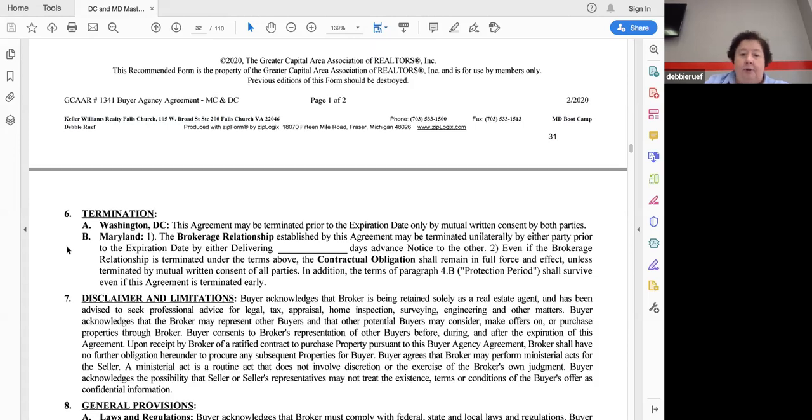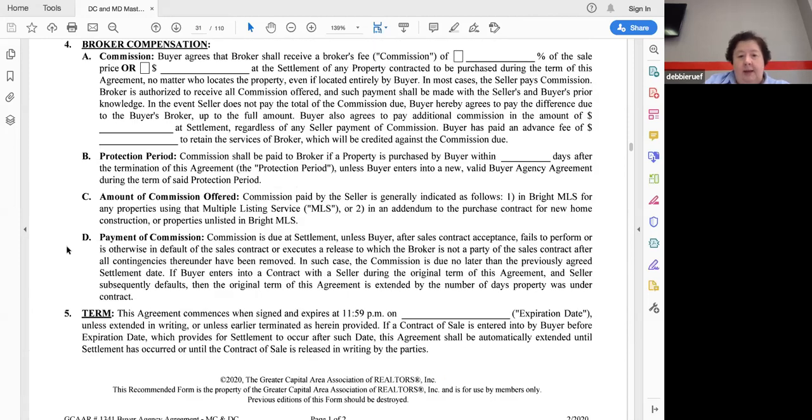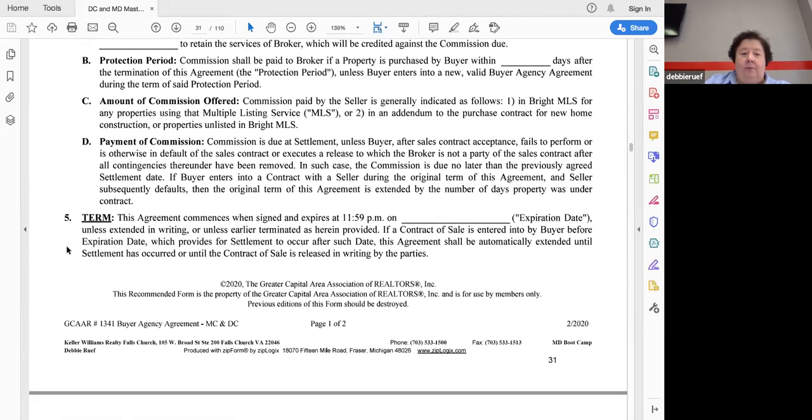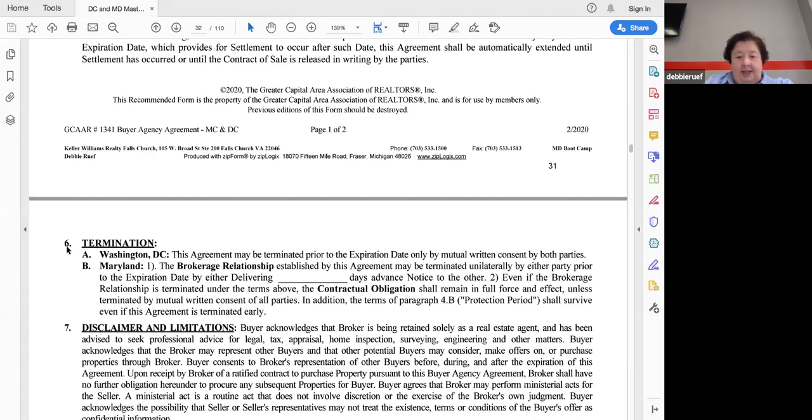Okay, so back up to the protection period. They're really asking you to get an agreement. So here it says the commission shall be paid to the broker if the property is purchased within 30 days after the termination of this agreement, unless the buyer enters into a new valid agreement. So in this case, it's protecting you as the agent if the buyer fires you, okay? If they haven't signed an agreement with somebody else and there's something in the works, you still get the commission, okay?